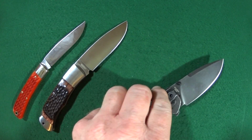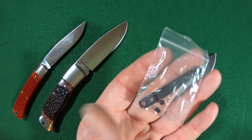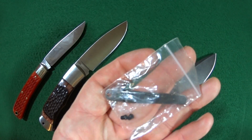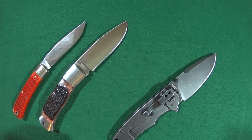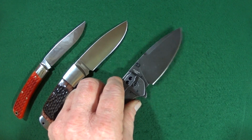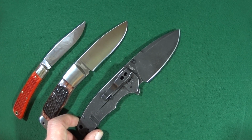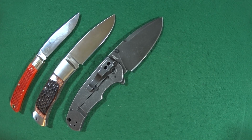One thing that AG Russell does throw in, where do I have it here, is they also include a non-deep carry clip for some reason with the 2 screws. So in case you don't want it deep carry, you can swap that out. But that is going to be our number 3 most carried for September, the AG Russell Black Dragon.